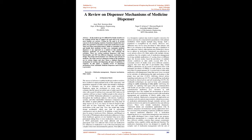Introduction. The success of advances in public health and modern medicine have resulted in unprecedented levels of life expectancy and population segments of older adults that introduce challenges of how to efficiently care for older adults worldwide. Population aging has accelerated in recent years, with estimates that the annual net global gain of adults aged 65 and older will exceed 10 million every year until 2015, and over 60 countries will have at least 2 million people in this cohort by the year 2031.